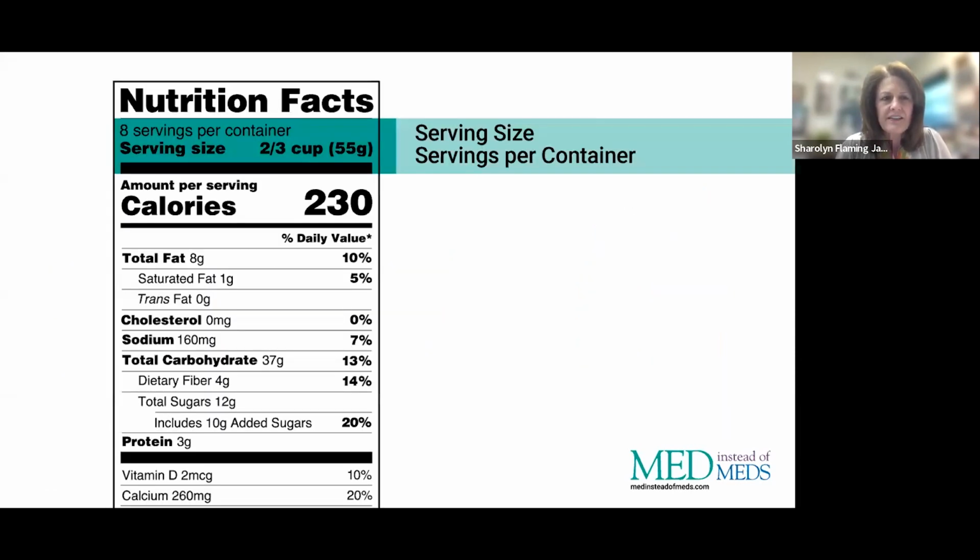So let's look at those in the blue color here, the serving size and servings per container. So the serving sizes are used on the food label. They're standardized to help us compare similar foods to each other. So if you see what the amount of a serving size is for dry cereal, it's listed in cups, while serving size for crackers is listed as the number of crackers.